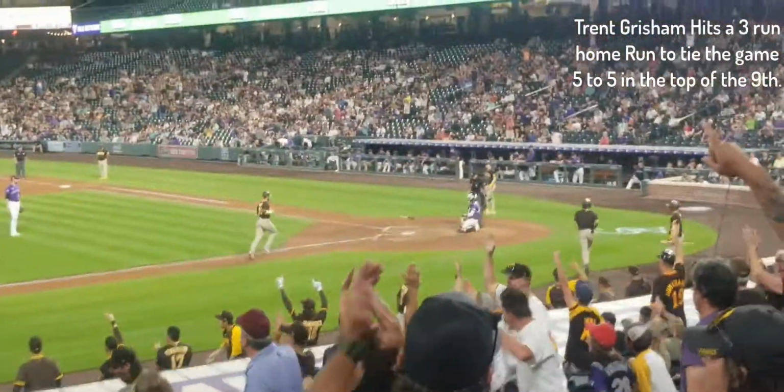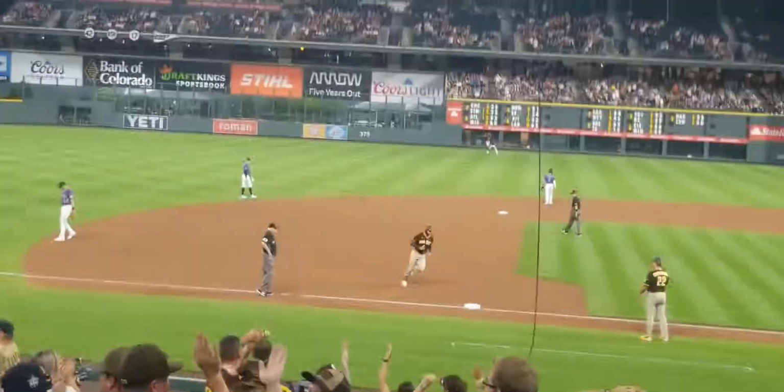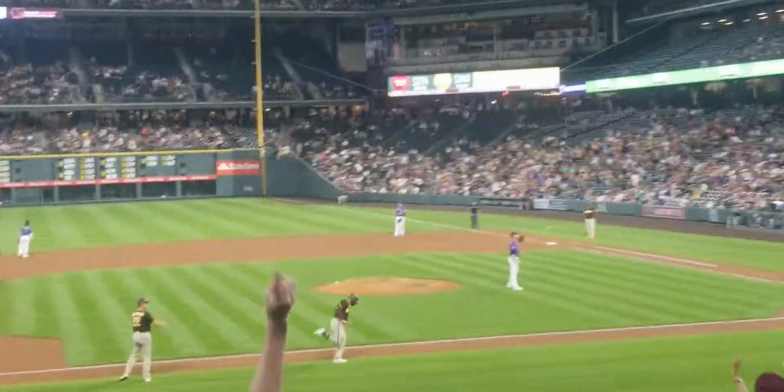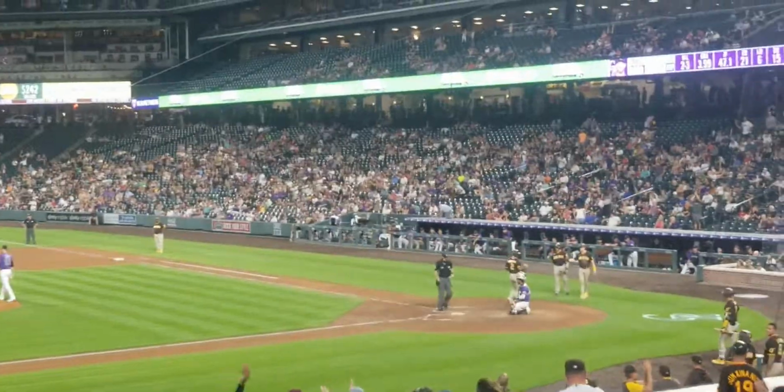Yes! Yes! Hell yeah! Tie game, baby! Yes! Yeah! Let's go! Let's go! Yes! Tie game, baby!